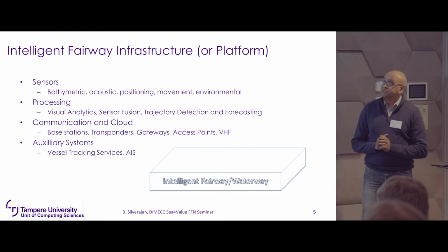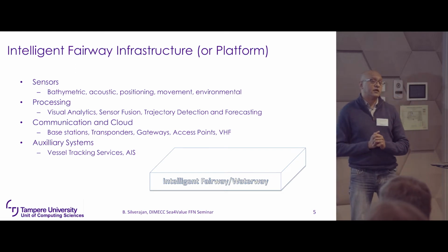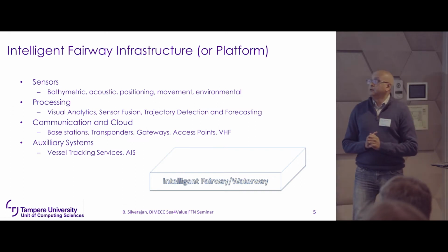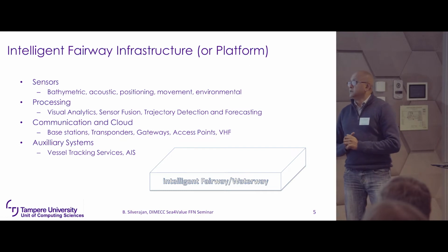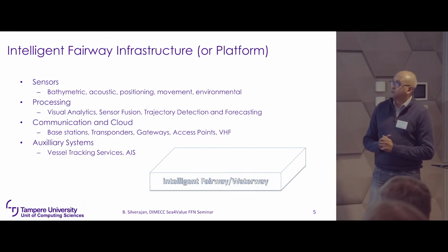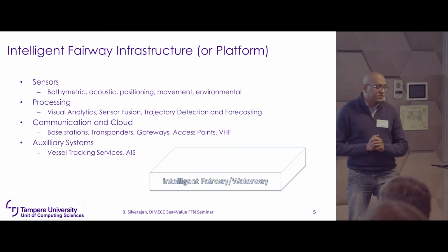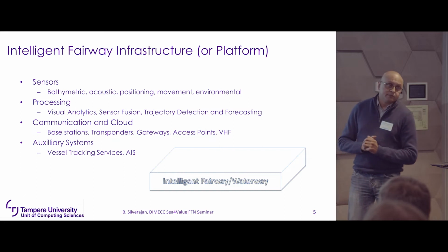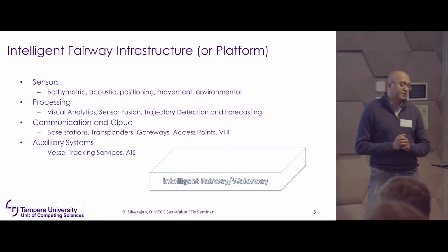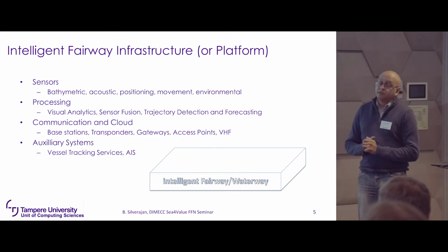There's so much data that will be generated that we need to think about sensor fusion, so you don't necessarily have to send everything to the cloud, and effectively congest the radio traffic, trajectory detection, and forecasting. So different kinds of algorithms can be used, different kinds of machine learning and AI methods can be used, but all of them require processing power.